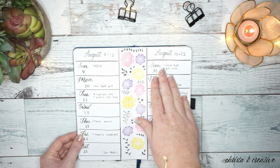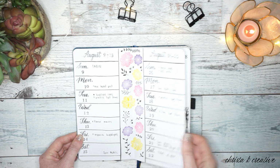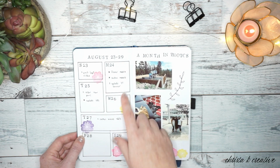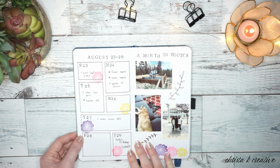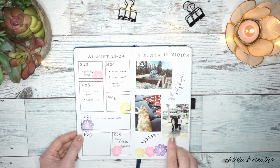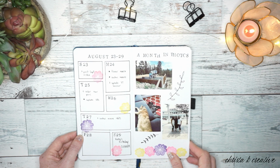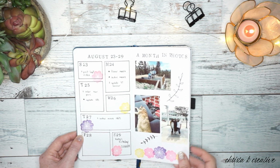This month, I tried to at least use the weeklies a lot more. As you can see, I had a month in photos, just up in the mountains, of course, my pets laying around, a lot of what I was doing during the lockdown. But because of the small pages, I could only incorporate just a few pictures.